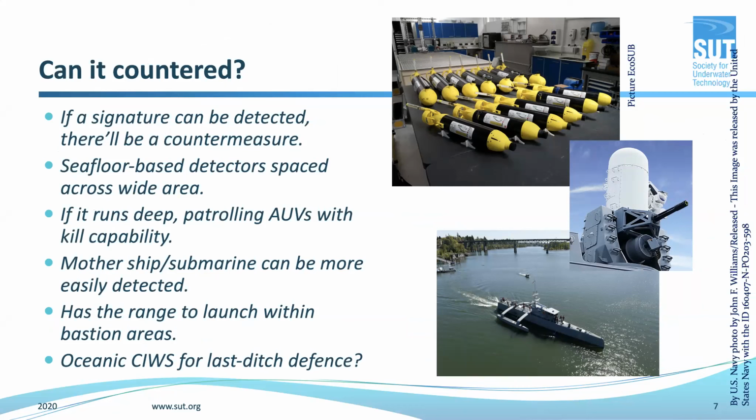I think this is going to see us having to invest in seafloor based detection systems spaced across wide areas, using subsea based, basically it's the underwater equivalent of Wi-Fi. It can be done. We're going to have networks of these systems, rather like the old Cold War SOSUS arrays, placed across the deep ocean, listening out for these kinds of systems, trying to triangulate positions, and report back to base that there's a Poseidon heading your way.